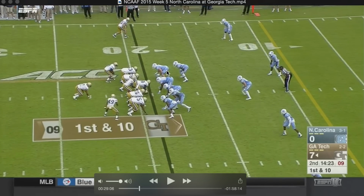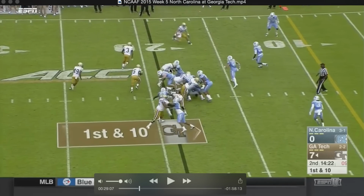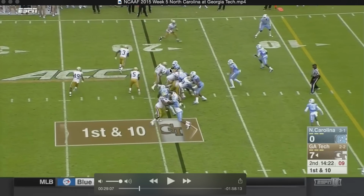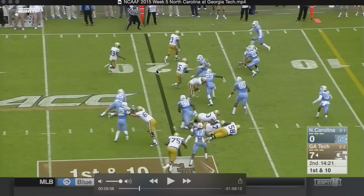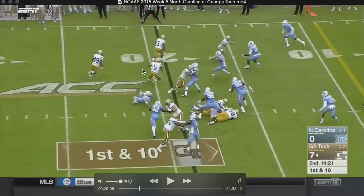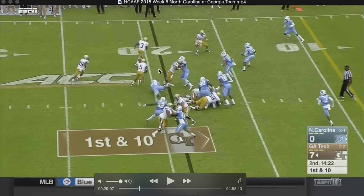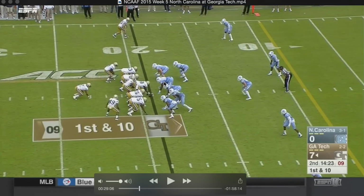All right. This is going to be a triple option. You can see right here, both these guys are almost playing in. They both kind of lose their assignments, and they both end up taking the B back. So if they both take the B back, then Thomas is supposed to keep the ball. Now, if we look here, our off tackle is being pinched pretty hard. So that Mike linebacker is wide open.